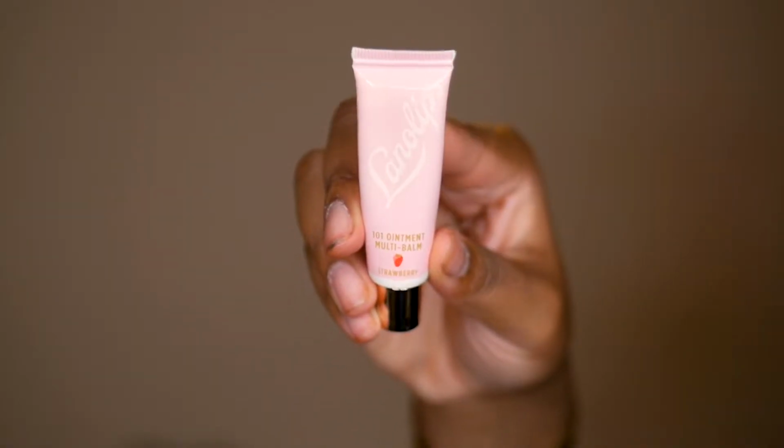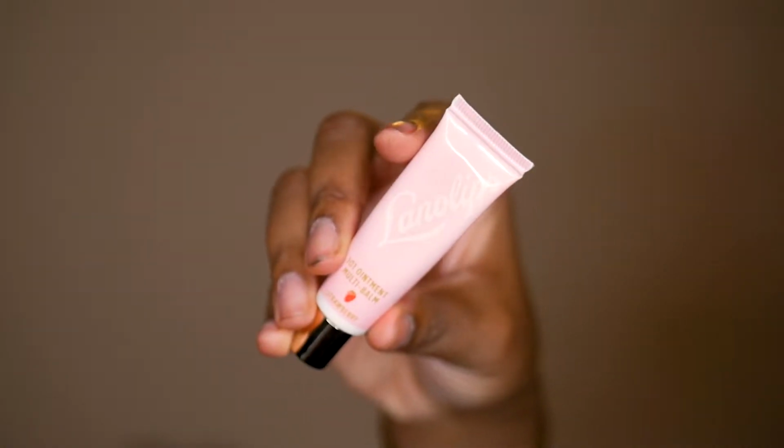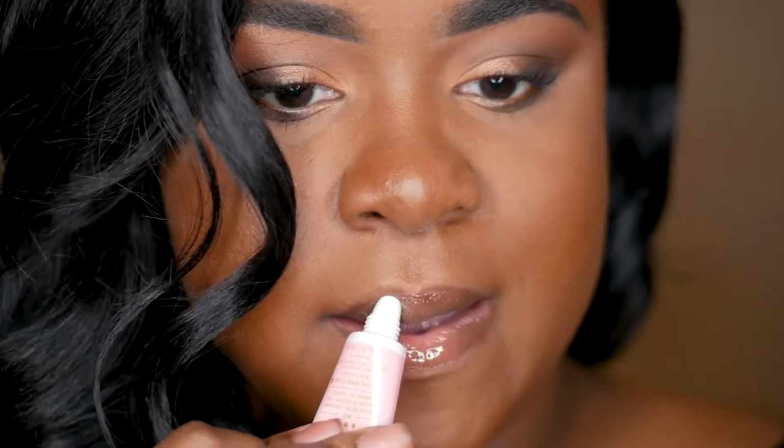Now, the next item in here is this Lanolips 101 Ointment Multi Balm. It's in a strawberry flavor because strawberry is just so delicious. But the real reason that this was so important for me is that it's got 101 uses. Now you may be wondering, Kat, it's a lip balm. What can you do 101 times with a lip balm?